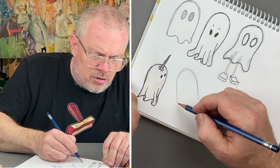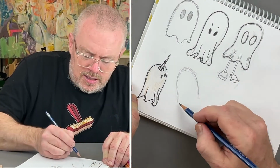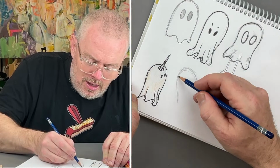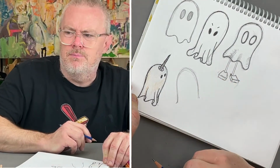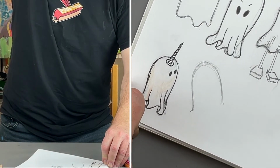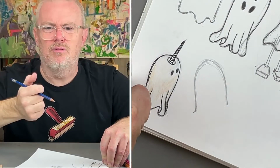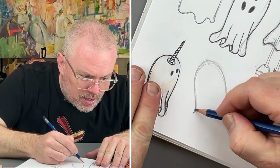You're just going to create like a swoop-de-swoop-de-swoop kind of a thing. Let me make sure I got this right because I want to do this the right way. At the bottom of this U, you want to flare it out a little bit. And I should definitely zoom in again. Whoa. Maybe I can get a remote where I can zoom in remotely. That would be amazing. So you're going to go like this.